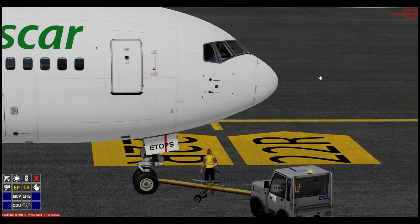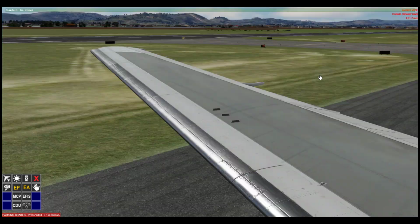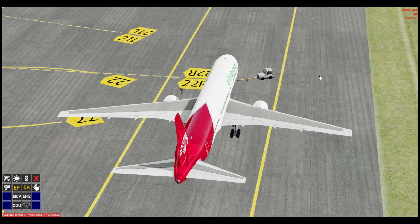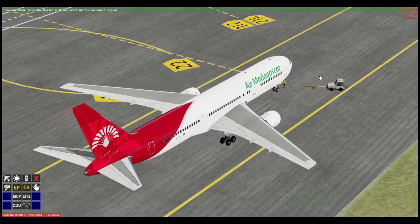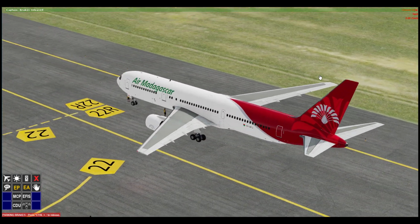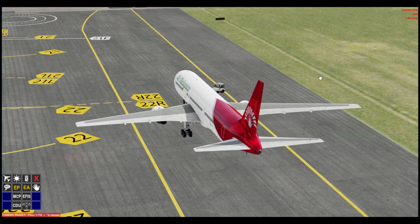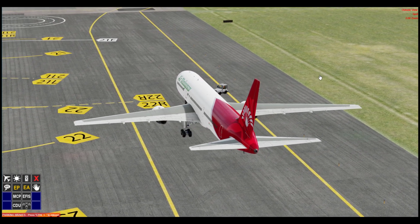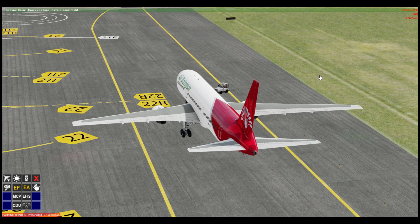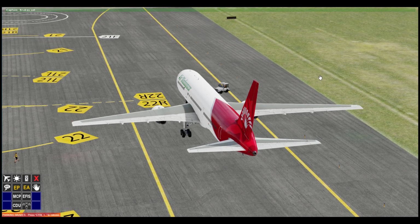Okay, don't ask me how that works out. Okay, the tow bar is disconnected and the equipment is clear. You are free to disconnect and go to hand signals. Thanks so long. Have a good flight. Thank you.